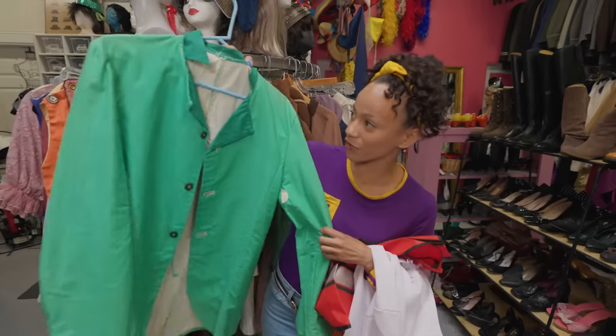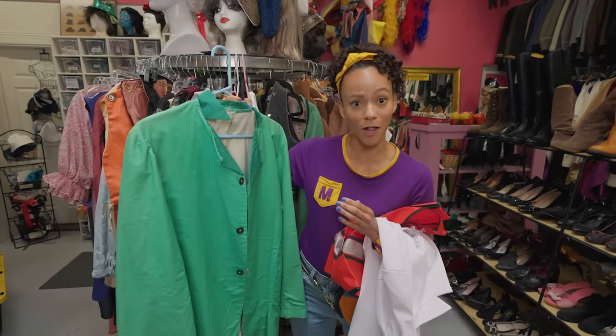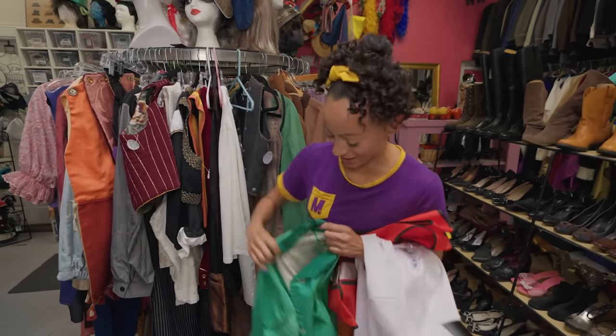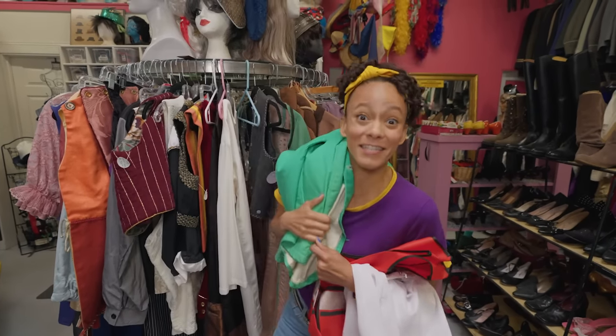Ooh, I love this color green. Blippi could be the color green for Halloween. Ha! That could be really funny. He would look good in this color. All right, let's keep looking. Come on.